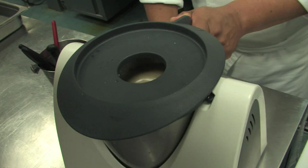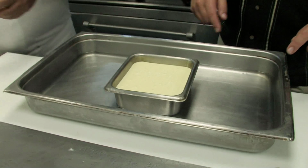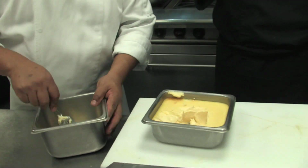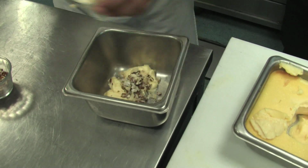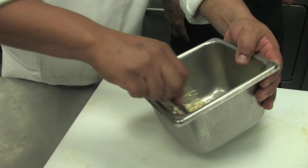The chef mixes it up in the blender and then cooks it for about 15 minutes in a water bath. Here we have the flan, which comes out of the oven. We just cool it down. Then we're gonna add the dry fruits. He also adds walnuts, pistachios, and macadamia nuts. And we're gonna mix this all together.